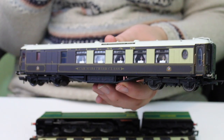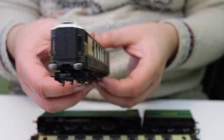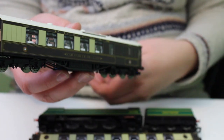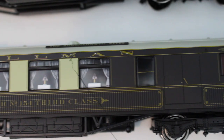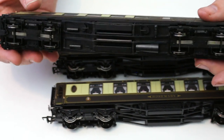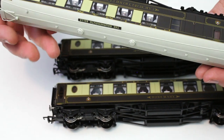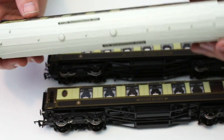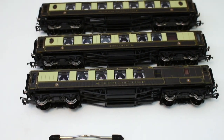The brake end coach as well, we've got the accurate rendition of the brake compartment on the end, really nicely done. The different shaped door windows as well, nicely done. The attention to detail, they have captured every single nuance between the different coaches in the Pullman stable. And really, I feel like I'm gushing here, but it really does deserve it.